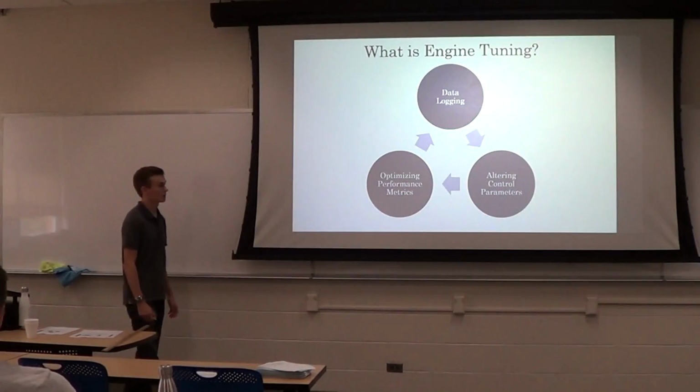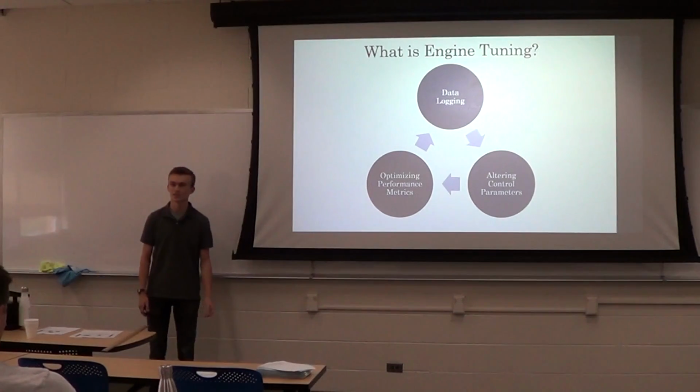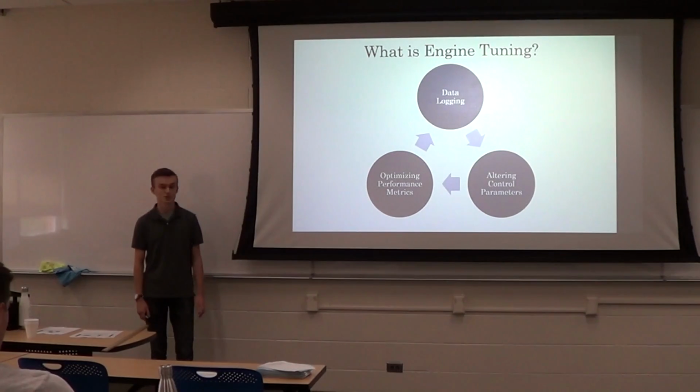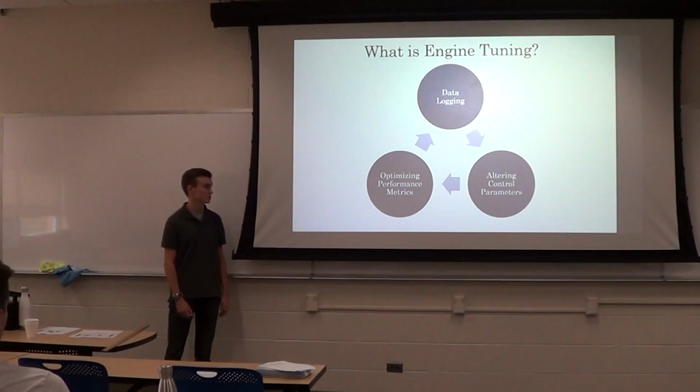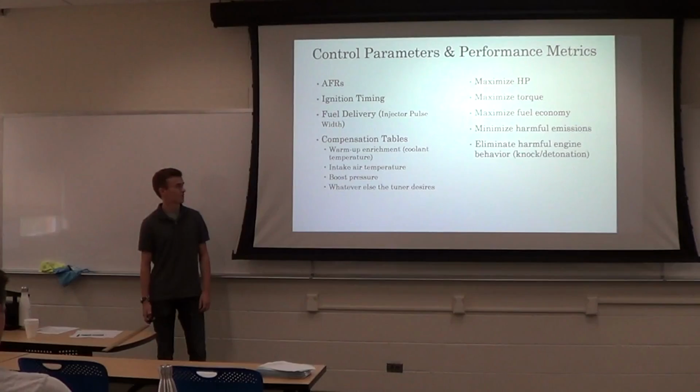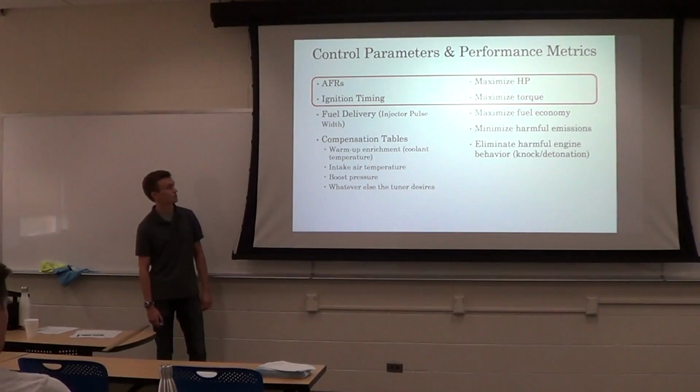The main question that I want to answer today is what actually is engine tuning? My definition for it is that engine tuning is a process in which a user reads engine data to inform combustion control decisions to optimize specific performance metrics. Today we're just going to focus on those top ones outlined in red.